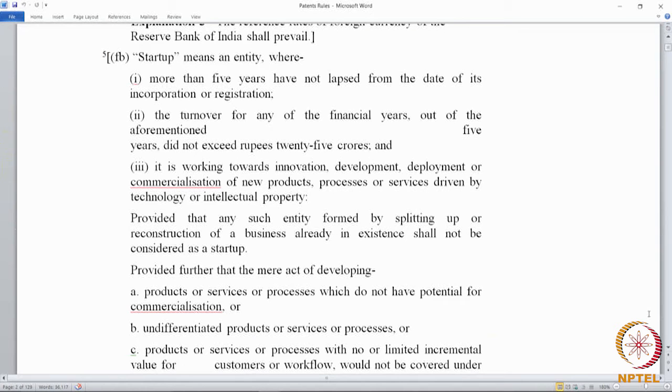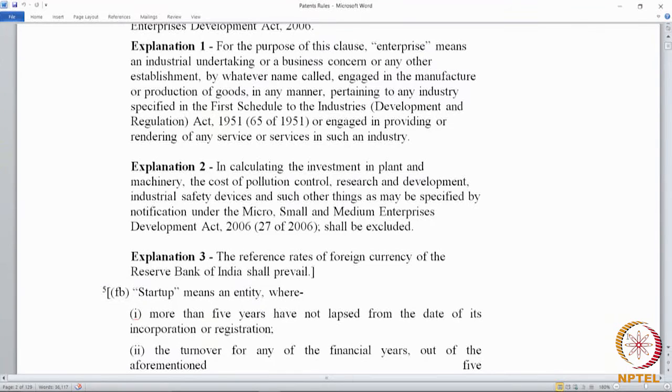Now, incorporation we understand as a body corporate. Registration could be something else completely, because you could register as an MSME, a micro, small, medium enterprise under the MSME Development Act of 2006, and that registration will qualify you for the status of a small, micro or medium entity. You could register yourself as a partnership firm and still claim the benefit of a startup. You could incorporate yourself as a private limited company and still claim the benefit of a startup. You could incorporate yourself as a one person company, which is a new entity created by the Companies Act in 2013. So, you could do any of these things and claim the benefit of a startup.